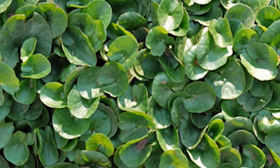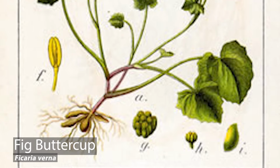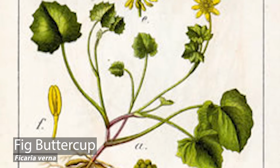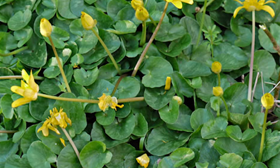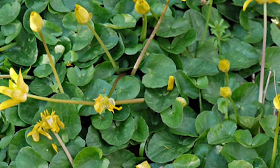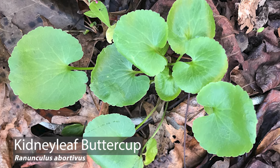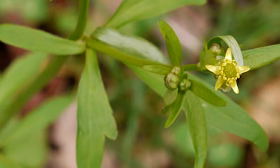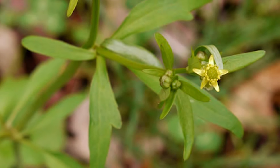However, there are a couple of lookalikes that are toxic. For one, there's the lesser celandine, which is known as fig buttercup, and this one has leaves that are similar to a violet. However, the flower is very different. It is yellow and vibrant with 8 to 12 petals as opposed to the 5 that are on the violet. The other really common toxic lookalike is the kidney leaf buttercup, but this one also has yellow flowers. So as long as you're waiting for your violets to bloom, you're not going to make this mistake.